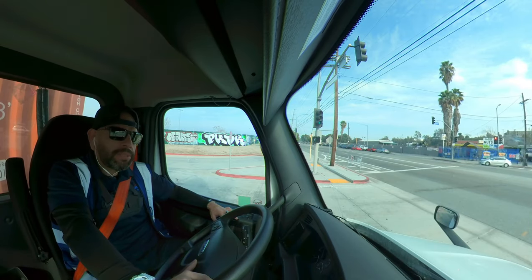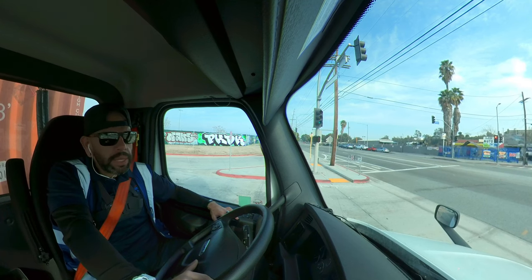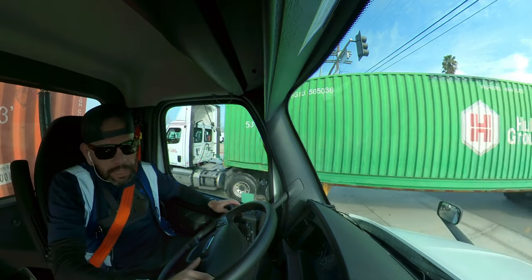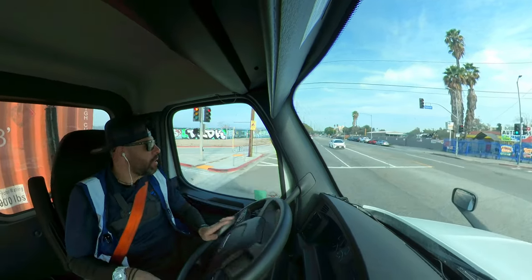So right now we're gonna head back to the yard, and I'll get back with you when I'm bouncing back. Most likely I'm coming back to the yard because there's a lot of empties here. So that way I can show you guys the ins and outs. All right guys, let's go. Check your surroundings. Even though it's green, check your surroundings. All right guys.